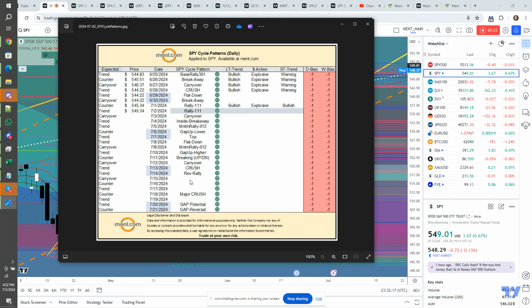In the meantime, like I said, I'm going to review the data, see what we have coming here. You can see we have a carryover, counter trend, trending mode, counter trend, then trending mode, no pattern. It's kind of unusual to get a no pattern. But at this point, I think we will be safely into earnings. I think we'll be safely moving higher in a melt up type of a mode.